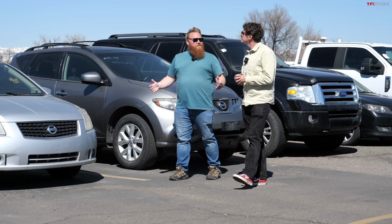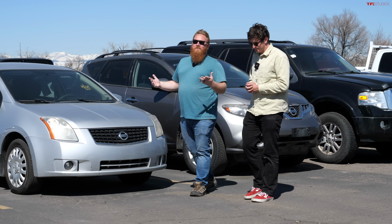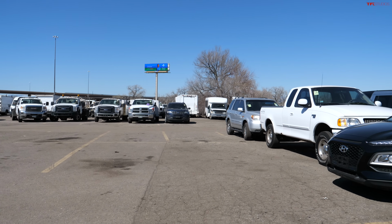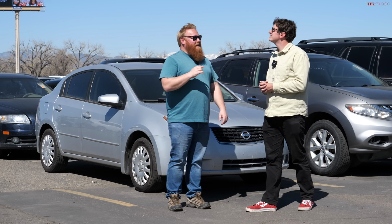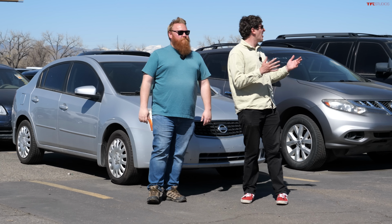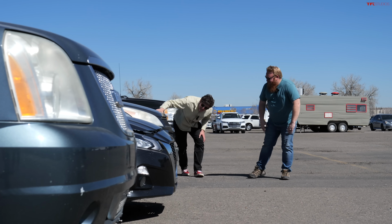So we are out at Dealer's Auto Auction of the Rockies, where this is a wholesale lot, and if a dealer has a car that is just too much of a headache and they want to wholesale it out and get rid of it, this is where they end up. So I think this would be a good spot to find at least 4 cars that have major problems. Yeah, well, we've got several hundred vehicles to peruse through. So let's get looking.